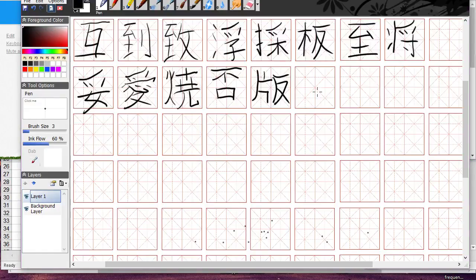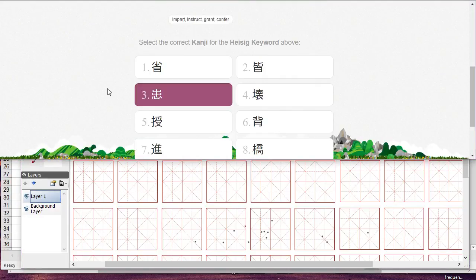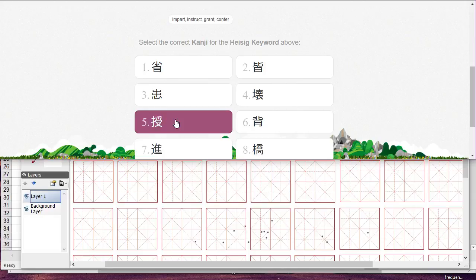Okay, so we got impart. So that's the fingers. So that's knowledge. So it's by imparting knowledge. But see, fingers at the, let's say, the brothel, which is the birdhouse. This is like the birdhouse brothel. Right there. Impart.